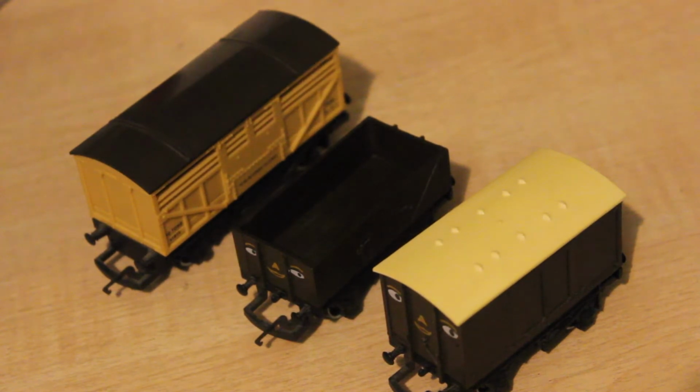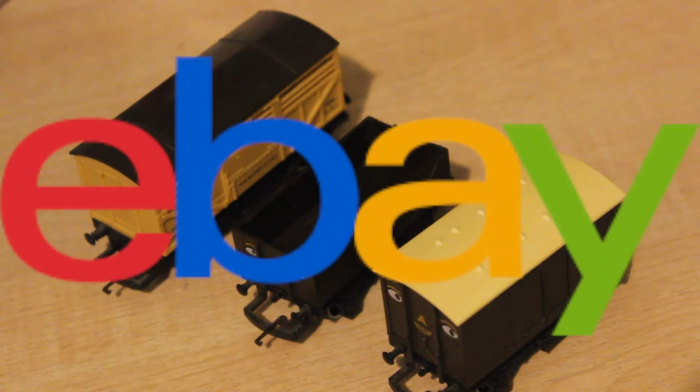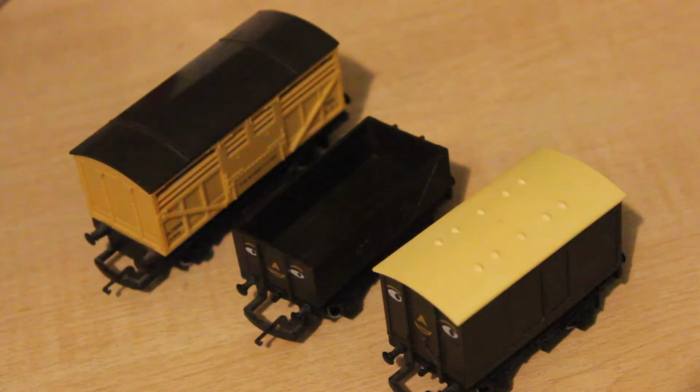And like I said, I got these from Rails of Sheffield, but I got this from their shop on eBay. And I managed to make a bit of a deal on this. I know a lot of people say the Rails of Sheffield prices are quite expensive, but I made an offer on this and got it a lot cheaper. So again, it's things like that that shops need to consider. But yeah, I'm really happy with these trucks.